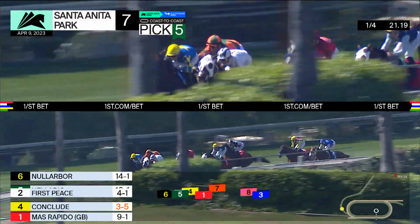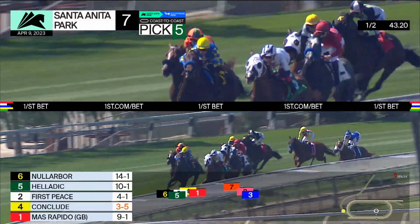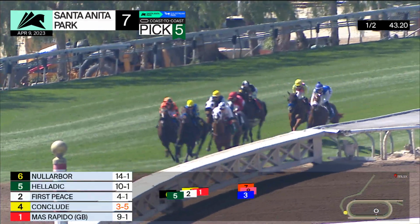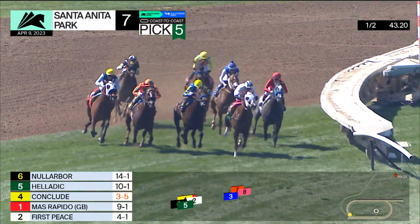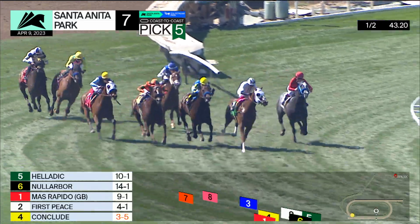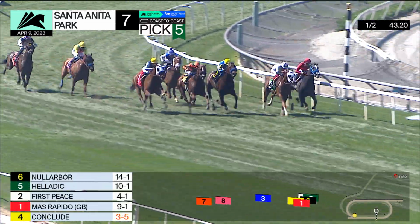And here comes Conclude after the new leader, Nullarbor, with a quarter of a mile to go. Nullarbor in between horses, Halatic fighting on. They're joined 3 wide by Conclude at the top of the stretch. First Piece in the red colors coming through. They're a furlong from the finish.